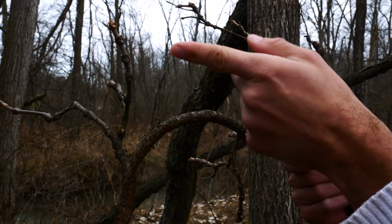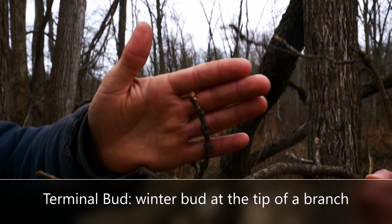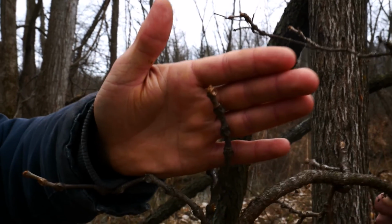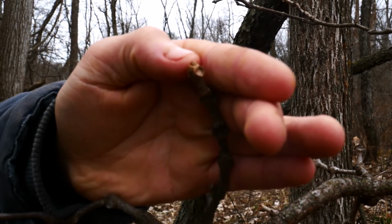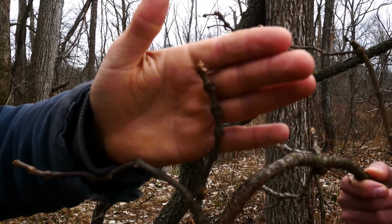Is there anything you want to add with the terminal buds here? As you can see, it kind of ends in a pair of buds. There's no direct terminal bud, which is another distinguishing feature between this and the poison ivy. You can see the 2 of them nestled right there, real nice, just cuddling, but in poison ivy, you've only got 1 terminal bud.